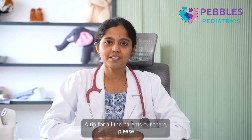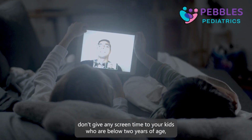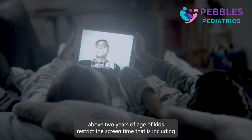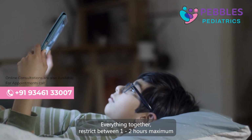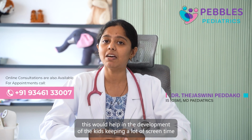A tip for all the parents out there, please don't give any screen time to your kids who are below 2 years of age. For kids above 2 years of age, restrict the screen time, that is including your iPad, talking to your grandparents through phone, the TV, everything together, restrict it between 1 to 2 hours maximum. This would help in the development of the kids.